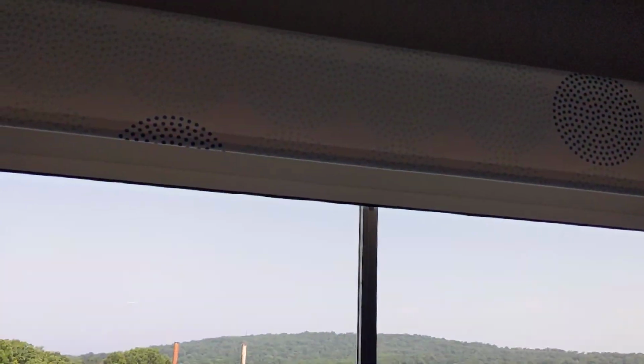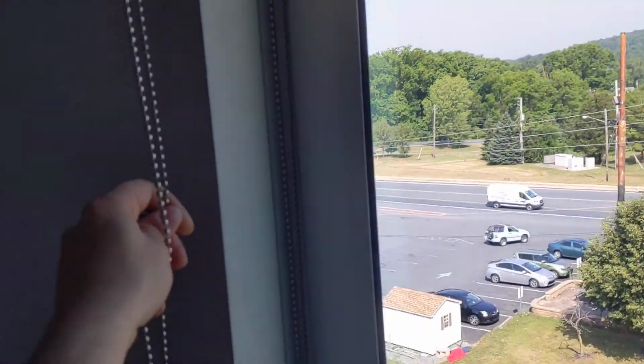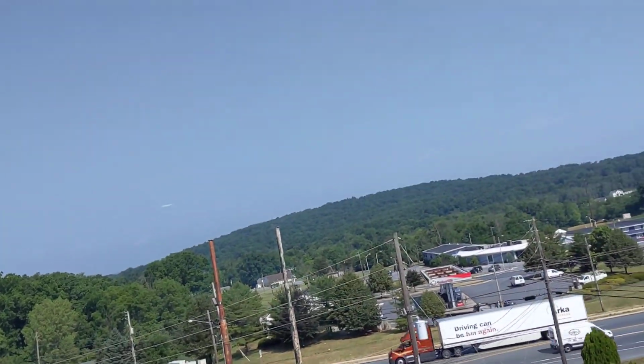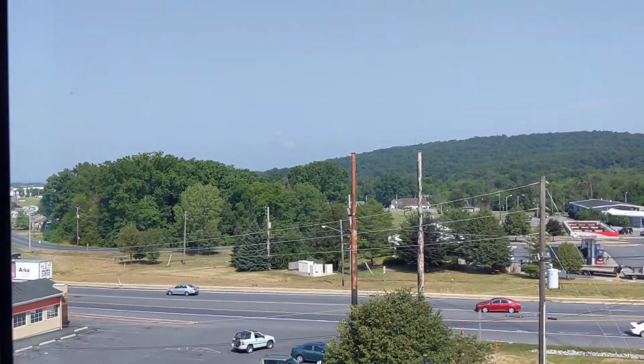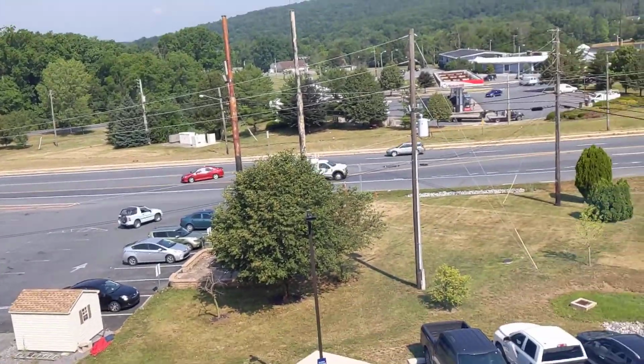Then, for the curtain situation, you pull these down right here. And yeah, you just pull these down and you get some privacy, and you pull the second one down and the blackout shade will come down. That's kind of cool. Right here you got a window.